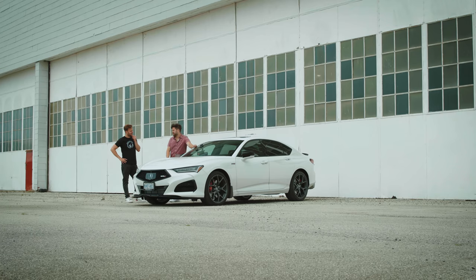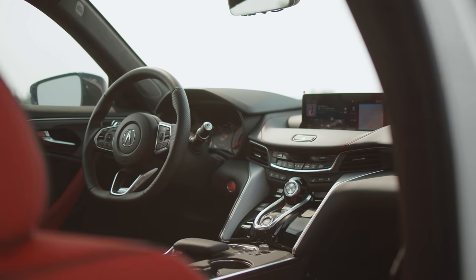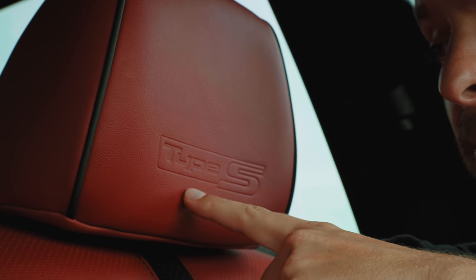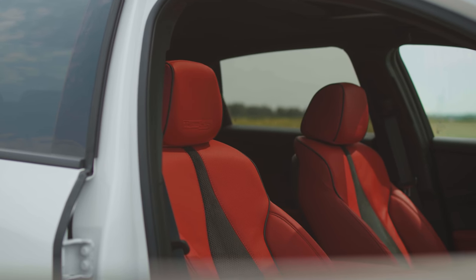Speaking of sound system, can we look at the interior? Yeah, it's good. So the differences between this and the normal TLX. First of all, Type S on the steering wheel. Huge. Type S on the headrest. So good. Tell me another one. Ultra suede seats. 16-way adjustable.